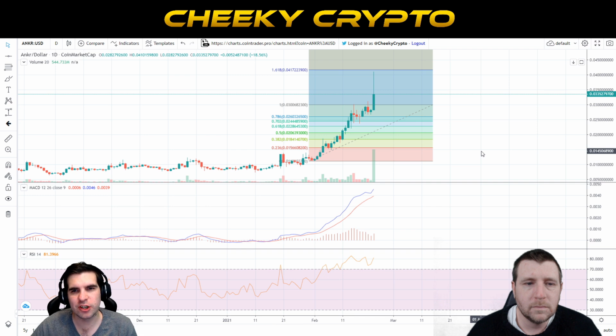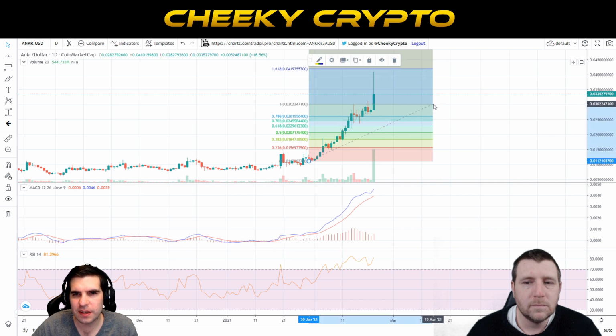Here we have a Fibonacci retracement. This Fibonacci retracement goes from the low level of the 1st of February, and the rally to the upside that we had here, which actually tops out on this particular day, the 15th of February. So we had 15 days from the bottom to the top.